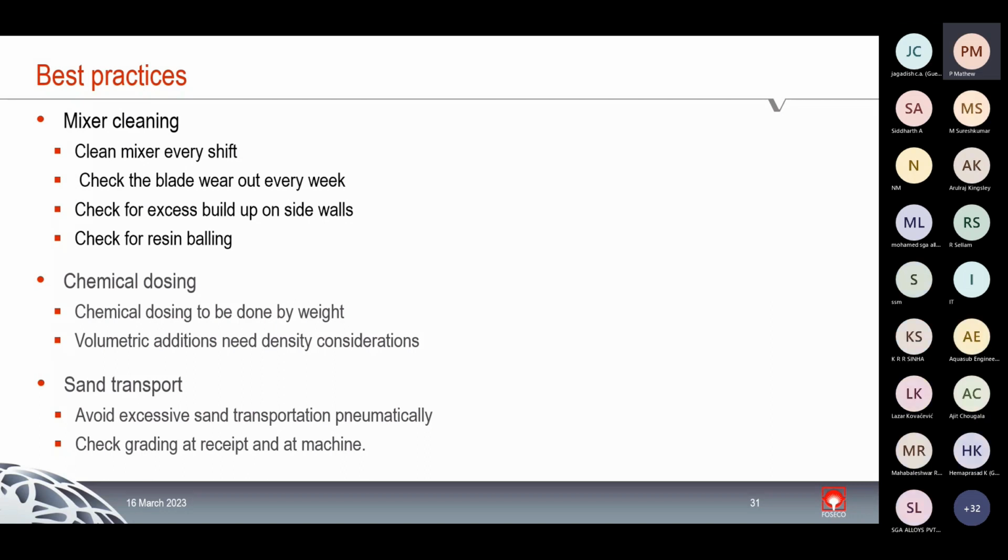Then mixer cleaning. Mixer cleaning is done systematically and periodically by jobbing foundries for their mixers, but it is mostly an overlooked area for iron mass foundries, especially for PUCV core shooting. We recommend mixer cleaning every shift, and checking the blade wear out and excessive buildup on the side walls. Also check for resin balling, which will not normally be visible to the naked eye, but random blowholes on the casting surface will tell you the possibility of resin balling. This is more likely to happen with the S type of blading.